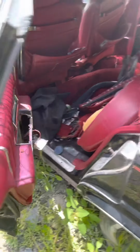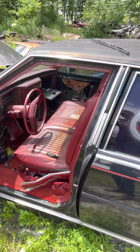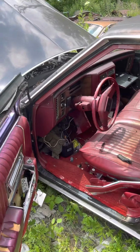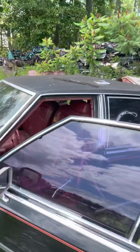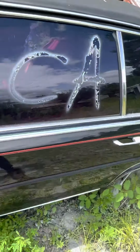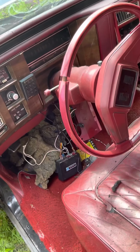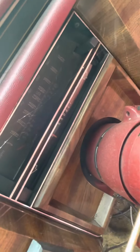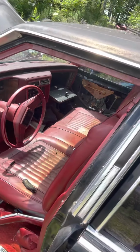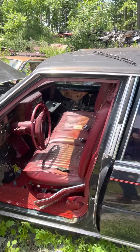This must have came fairly recently. This doesn't look as in bad shape. It's not picked apart yet. 87. Yeah, the odometer is, oh yeah, that's right. Still got the lid for the glove compartment too.